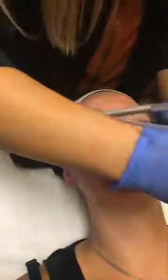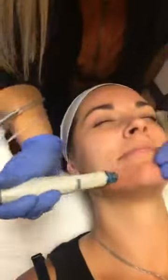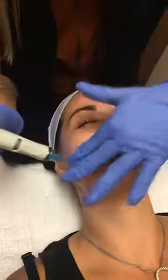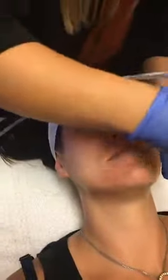One thing I really like about the HydraFacial, it's really great if you have any type of troubled spots like acne, or you're seeing some breakouts. The HydraFacial is really going to help with that. Great for teens, high schoolers. It can be done on pretty much any age. I would say 13 years and older. Would you say, Allison? That's about right? Yeah.